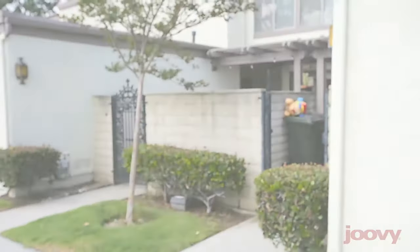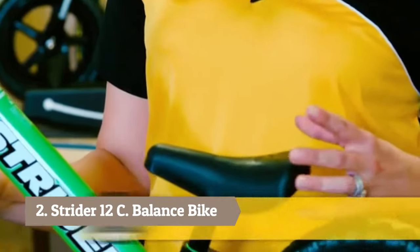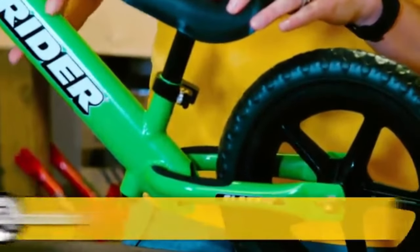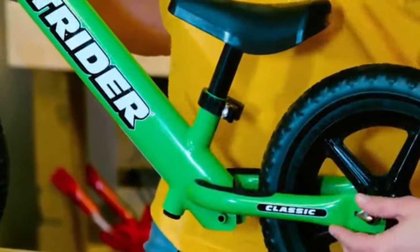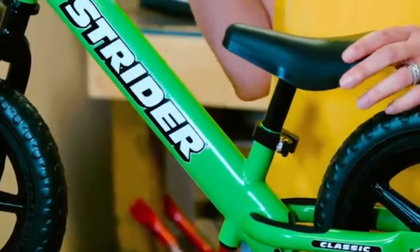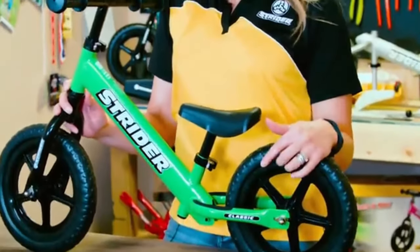Wait for me. Hey everybody, what's up? Today I'm gonna talk about the classic Strider bike. This bike is a stripped down version of our best-selling sport model. It's got the same steel patented frame as all the other 12-inch bikes and the built-in footrests, sealed cartridge bearings, and it's fully adjustable. It's got the plastic all-weather seat with a super low standover height.